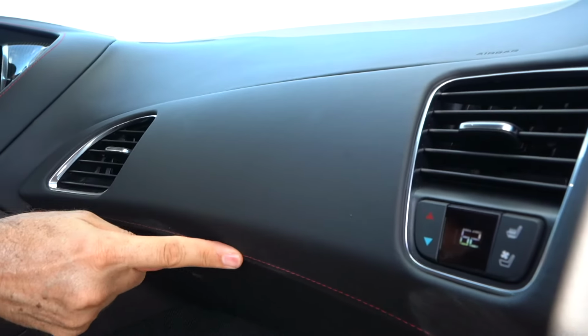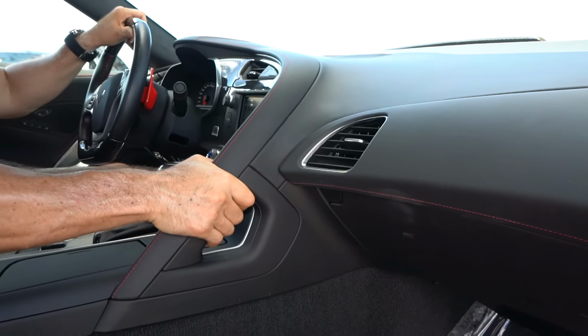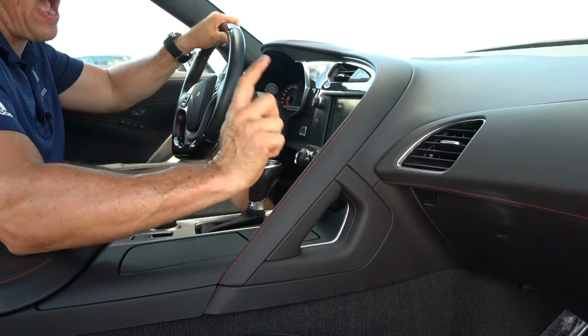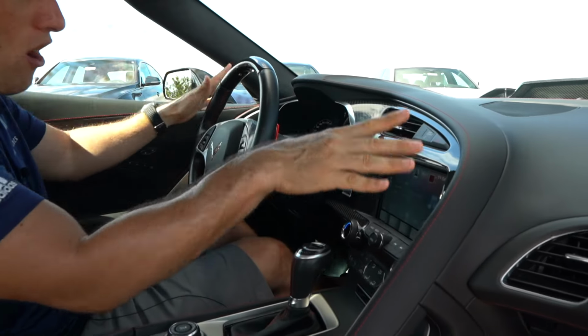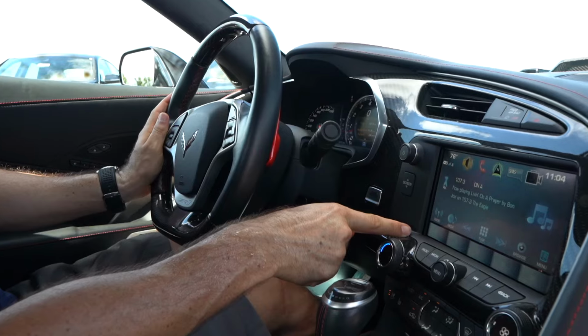Soft material, the stitching is really great, and I love the way they give them a supersized oh crap handle for the ZR1 Corvette, because they're gonna be using this a lot, I promise you. Now on the ZR1, you're gonna get carbon fiber all the way around all the instrumentation. You have your 8-inch infotainment system screen.